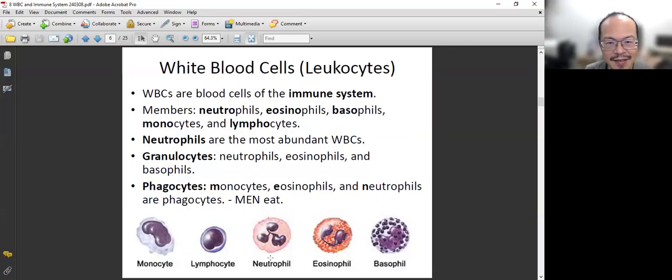So you can see that neutrophil, eosinophil, and basophil all have this segmented nucleus. But lymphocyte, you can see that the nucleus is very round. It also has a very small cytoplasm. Monocytes are also kind of round, but not exactly round, and monocytes have a larger cytoplasm. So that's their very unique morphology if we look at the microscopic image.